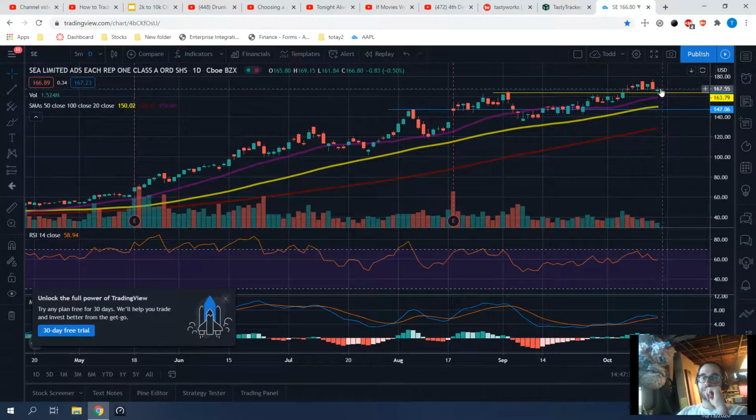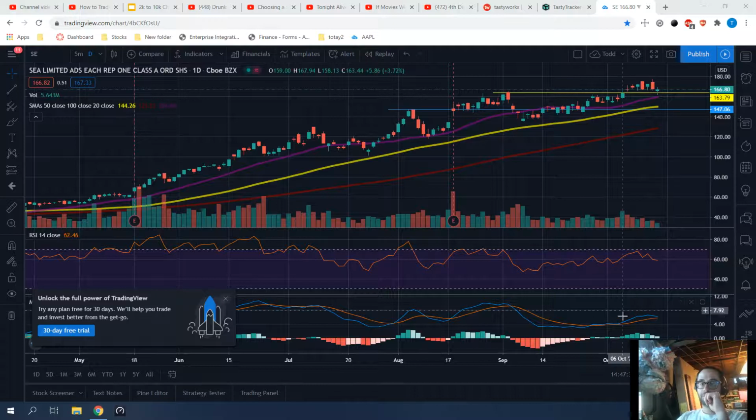As you can see here, it did bounce off the 20-day, just as I would want. And RSI and MACD look pretty fine. RSI looks good. This is a hot zone. Once we get into the really overbought, then you want to potentially consider getting out, but I wouldn't consider shorting or anything like that. This is just an indication that the current run might be running a little bit long in the tooth.